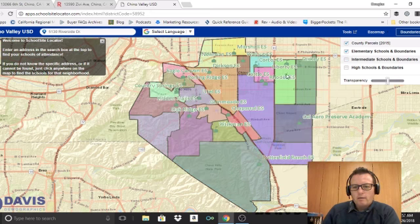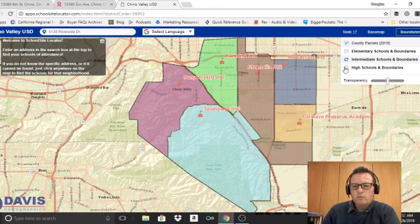Elementary-wise, this area right here, this is a great school. And this is, again, that Cal Aero, it's a K through 8, I believe, school. But if you buy a home in this area with the idea that your kids are going to go to a great elementary school, once middle school hops around, you're not going to go to a very good middle school. This is a pretty low performing school.